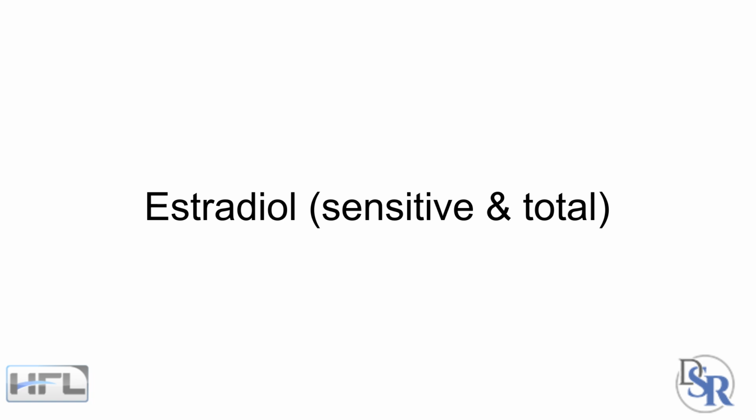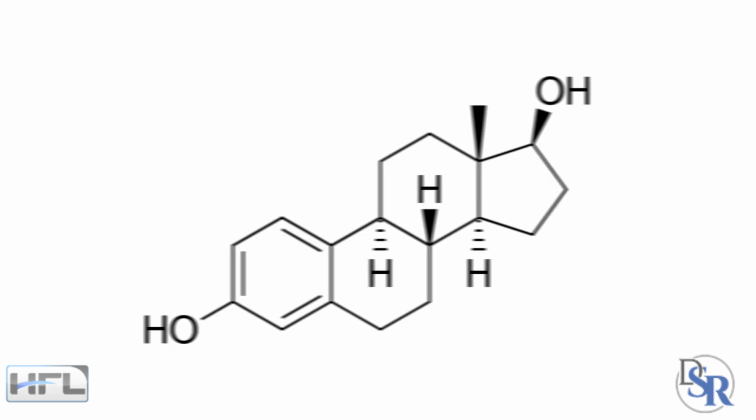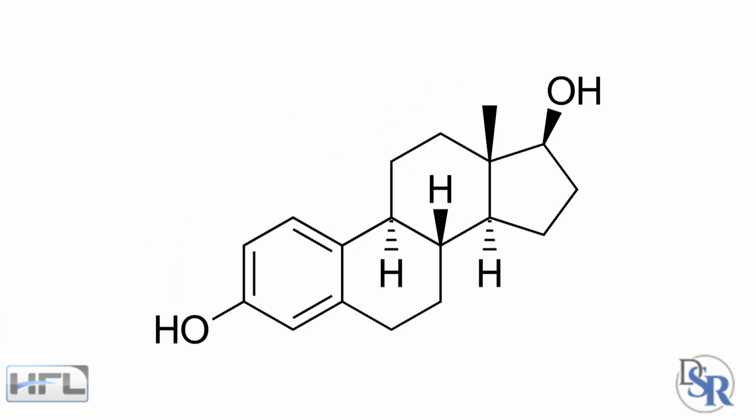well as total. The sensitive is for us guys. If you do regular estradiol, it's not as sensitive as it's made for women, and you're not going to get accurate results. Progesterone is another female hormone. This isn't a must, but I put it in there.